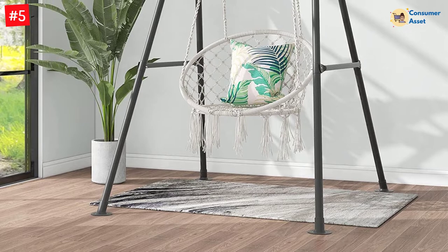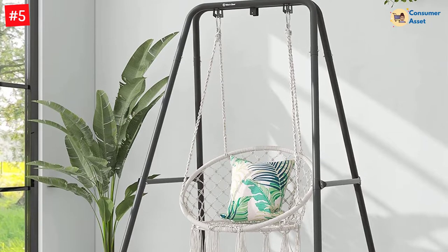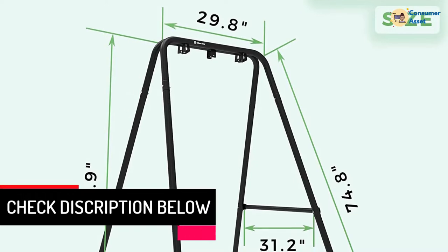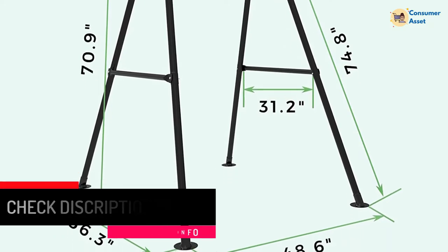It is suitable for various types of swing seats and has a capacity of 300 pounds. To help you fix a swing seat, this swing comes with a complimentary buckle and a short chain. The weather-resistant, powder-coated steel can prevent rusting and ensure long-lasting support. It can be used in garden, patio, yard, wherever you want.